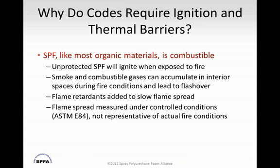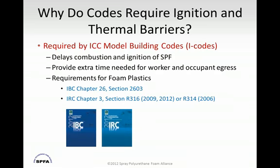In terms of spray foam used for construction, flame retardants are added to slow flame spread. They don't necessarily stop it. Again, it depends on the size of the fire in the building. And I also need to add that when flame spread is measured under controlled conditions like ASTM E84, it's not always representative of actual fire conditions. So that's one of the reasons why we have to go to some of the large-scale tests I'll talk about today.